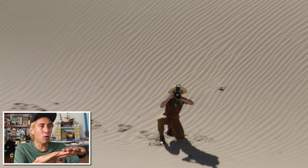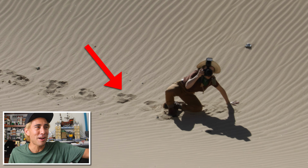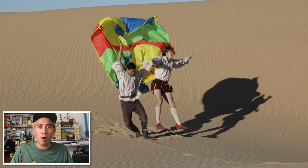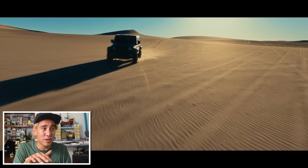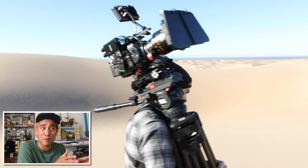What was hard about all of this, you notice the photographer's footprints in here. We can't re-rake the sand, so after we walk in it, that shot is done for. Even where the Jeep right there was driving, if you get that shot once, you're done, and you're moving to a different part of the sand.